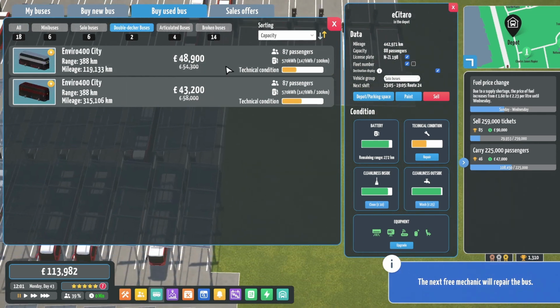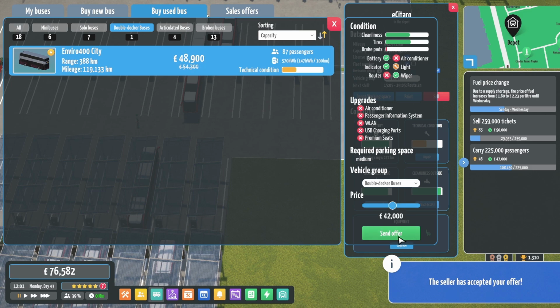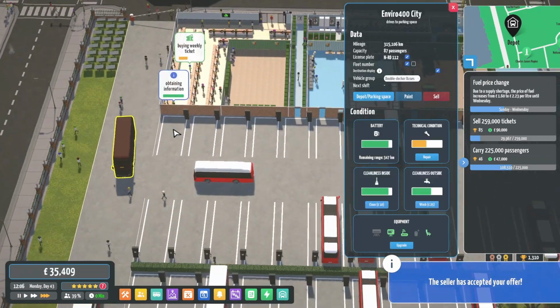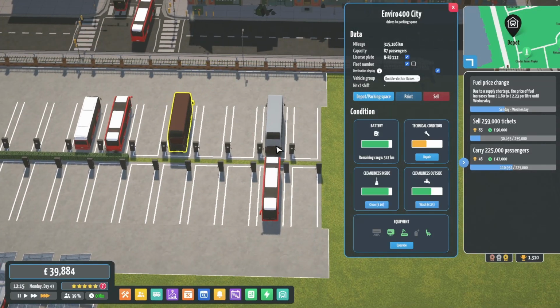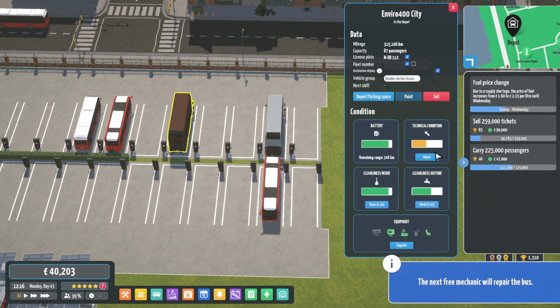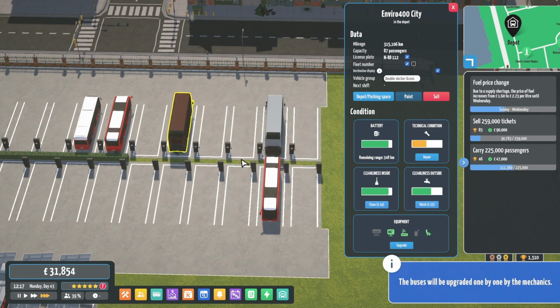Just double deckers. Accepted. Accepted. Going to be a particularly difficult thing getting the buses if they're only offering that many. Right, those are our 2 new buses, so we want to paint both of them, we want to repair both of them. And then we want to get all upgrades done, which will do both of those.